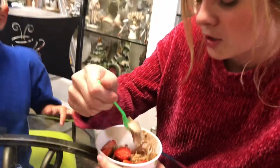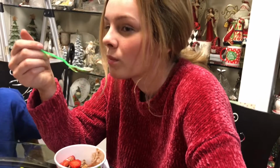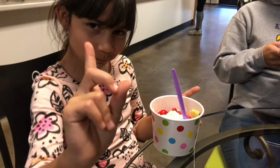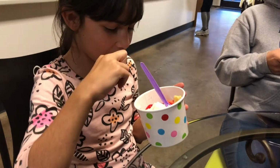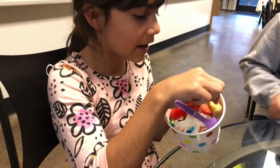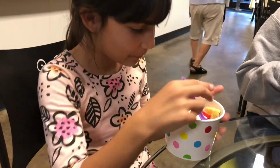I just got basically a chocolate yogurt with Reese's peanut butter cups and strawberries and hazelnut yogurt. What'd you get, Ivoroni? Got vanilla ice cream, M&M's, peanuts, and I got a cookie, and then I got strawberries and cherries.